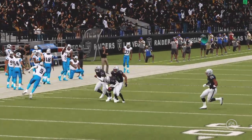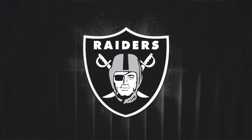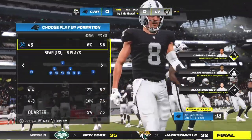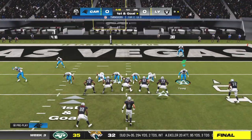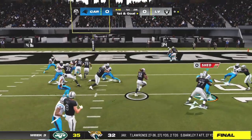Not at all, and that's something he did not do in their victory last week. No interceptions in that game, but this defense, they're able to take advantage of an early mistake. Now let's see if they're going to turn it into points. Here's Las Vegas ready to take the field, and they start in the best of all positions, 1st and goal. Suddenly it's 1st and goal after the interception. A quick change in the situation here.